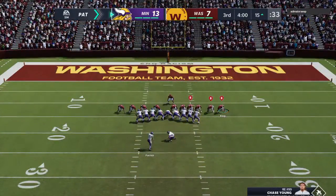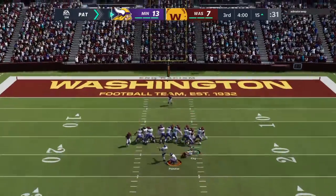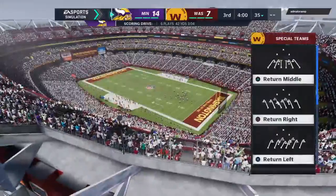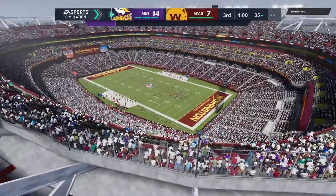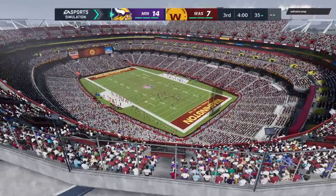And that is the definition of yards after catch. They go short on the pass, and the receiver does the rest. Seems so harmless, doesn't it? To throw it underneath, a short pass like that. But boy, it gets dangerous in the hands of the right receiver as he makes a move and takes it the distance.